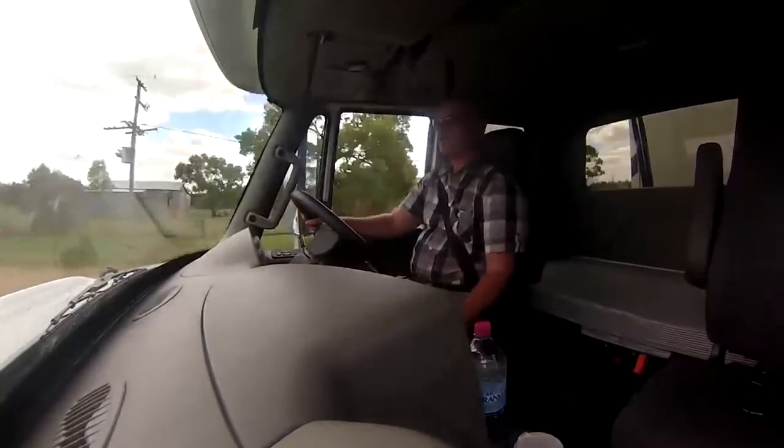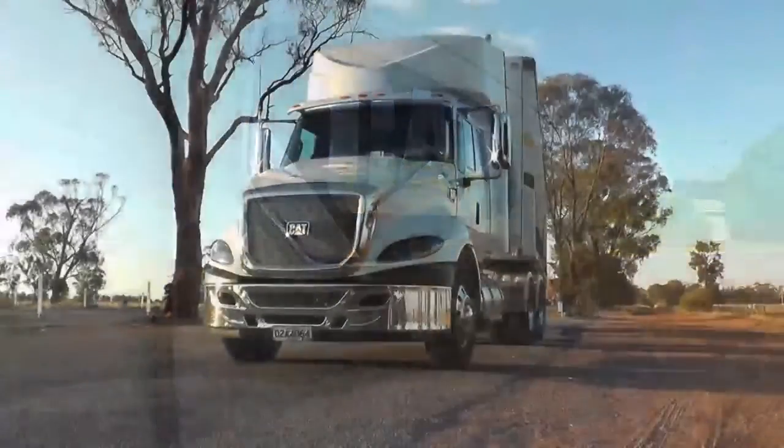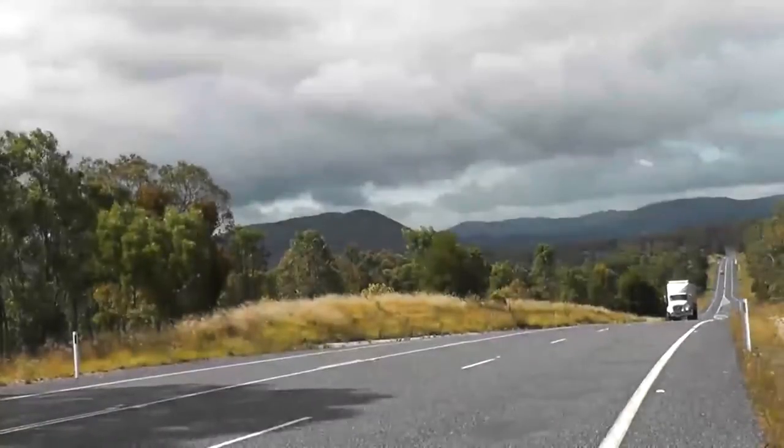I'm at the wheel of Cat's new CT610. The CT610 rounds out the lighter end of the Cat range. I'm actually on the way back to Melbourne from Brisbane.